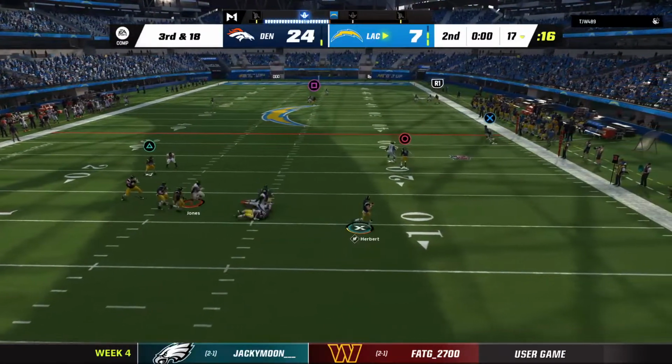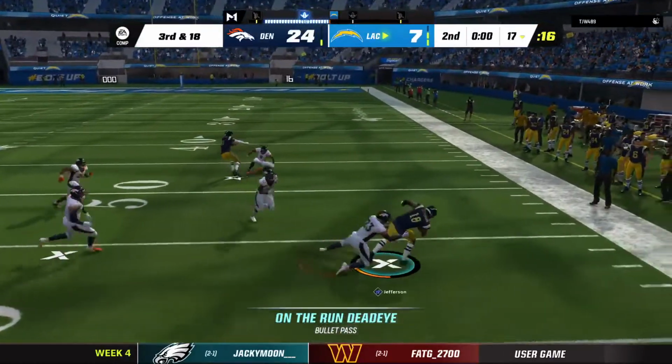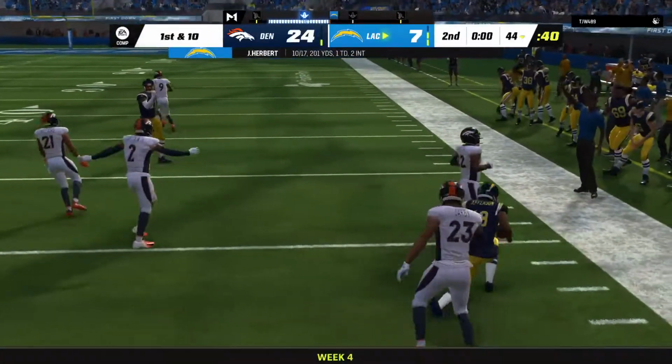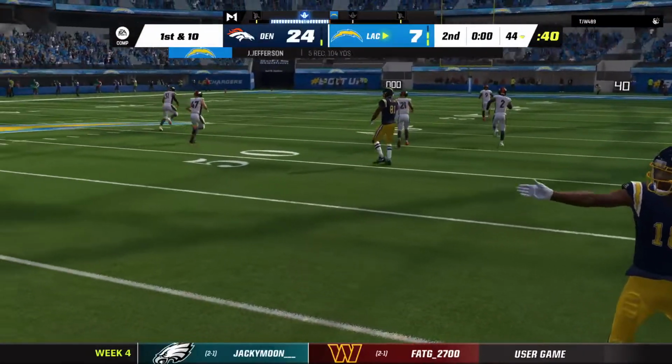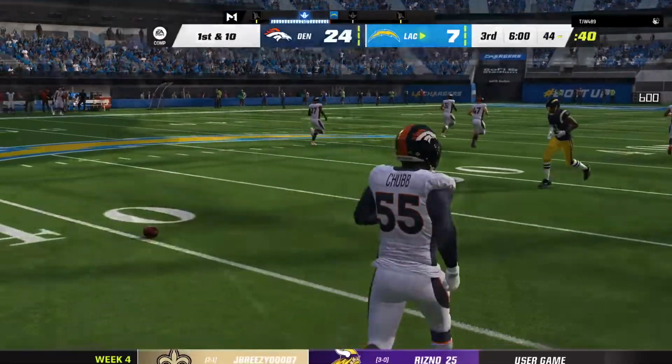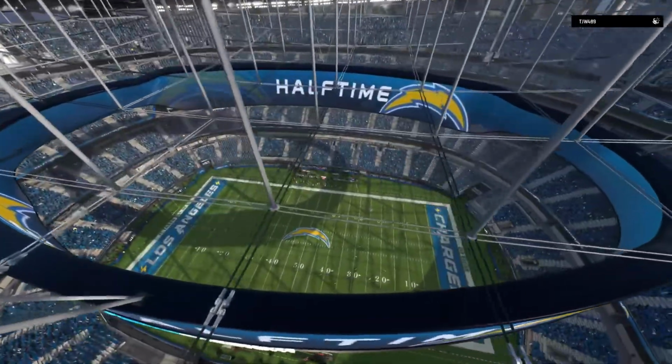Escaping the pressure right. To the right side and complete to Jefferson. He'll get this one way up just shy of the 45-yard line. So we reach halftime in what's been a fairly one-sided game so far.